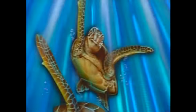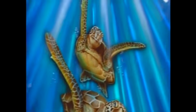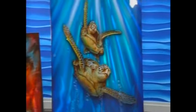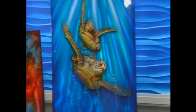Let's take a look. I believe we also have some images of some other things that you've worked on. Oh, this is one that we have in the studio. So what is this piece? That's the turtles. Double turtle. The double turtle. And again, it doesn't quite read. Okay, this is a bike that you worked on.